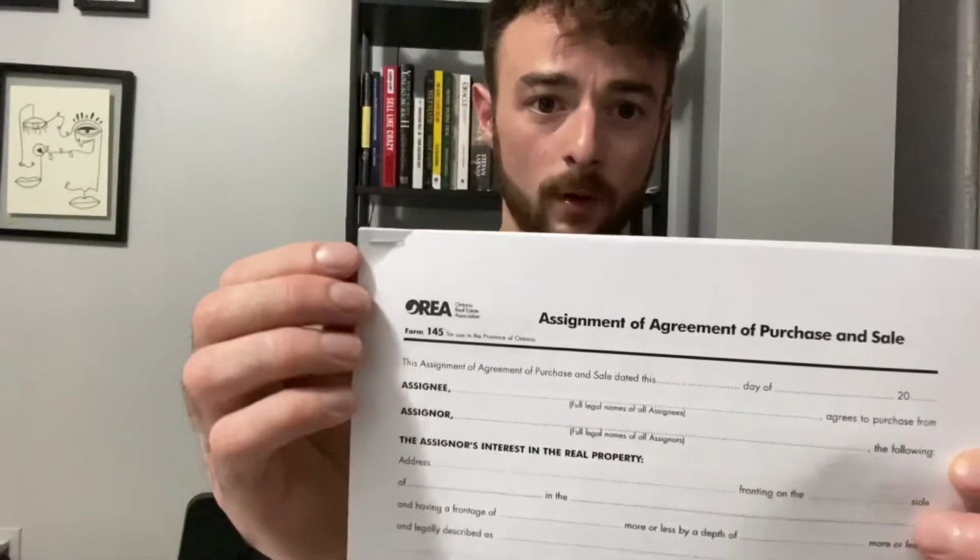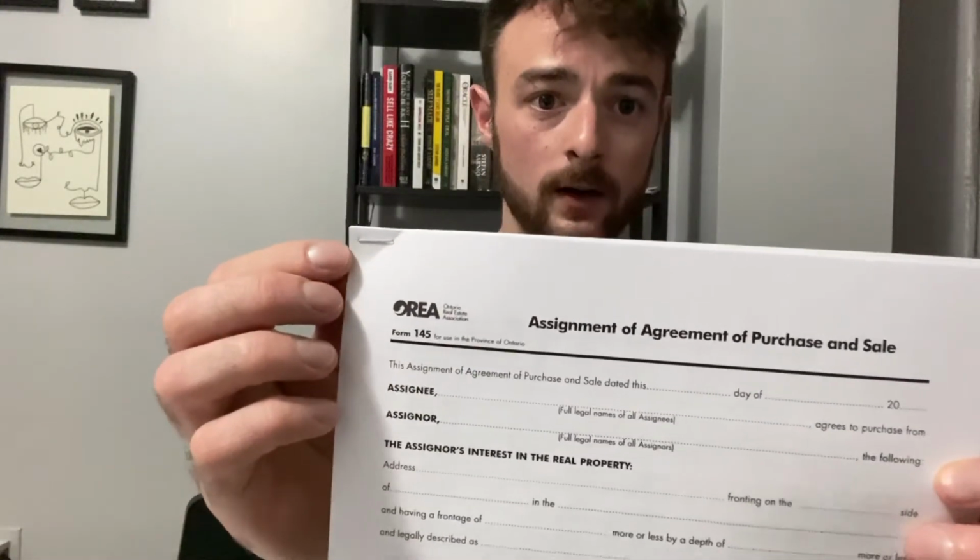All right, so let's say your marketing worked and you have an investor on board, okay? You have an investor on board and they want to make you an offer. You're going to have to send them over this right here, Form 145, the assignment agreement. This is how you're going to sell the property from your possession to the buyer, okay?